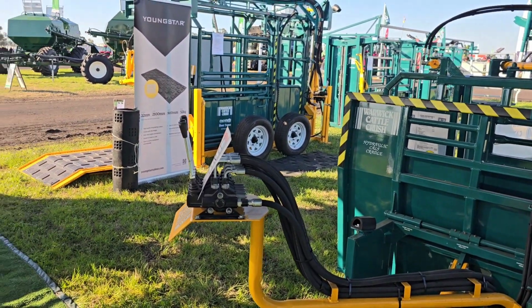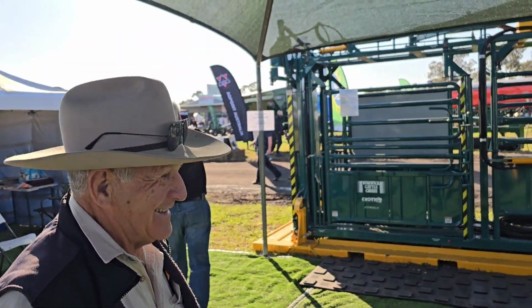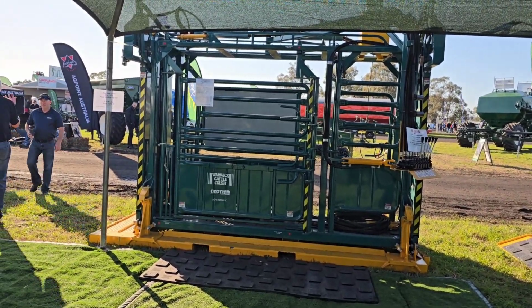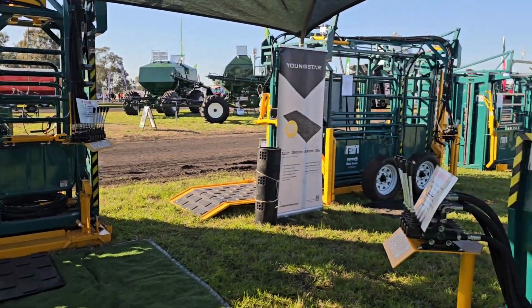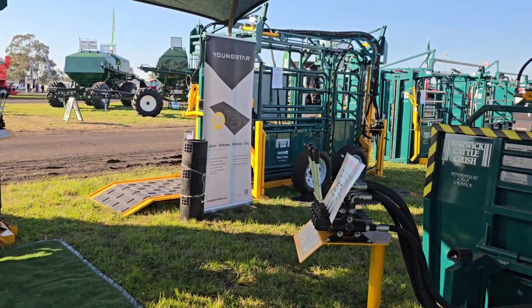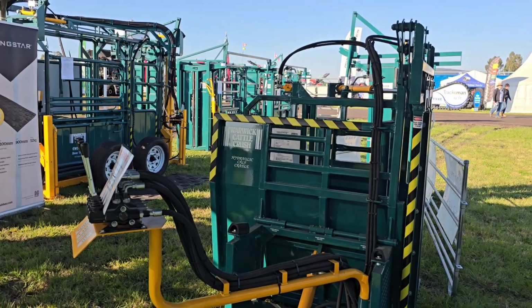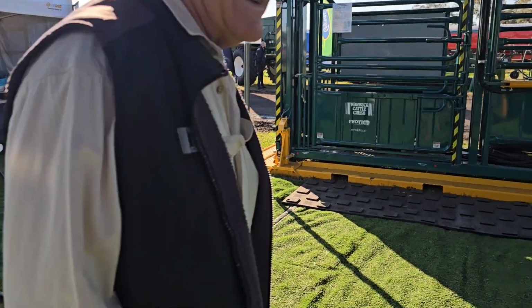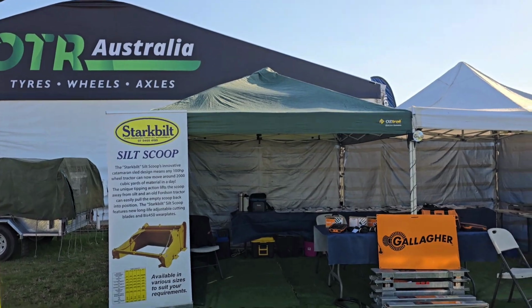Right, okay. We just had someone pop over to say g'day. Harry's been supplying our wheels and tyres. Well, you better make time for Harry. 30 years. Can't ignore Harry then, mate. Harry's retired, but he still comes back. Oh yep, that's their system next door. Oh right, okay. Yeah, the old OTR Australia tyres and wheels, eh?